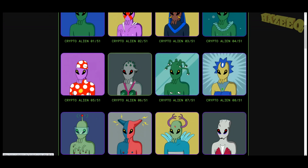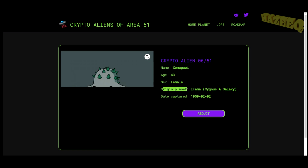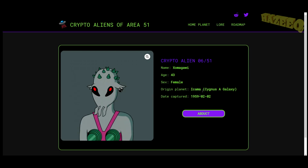One cool little thing that you can do is if you click on any of these aliens, it's going to take you to their profile link, right? And you can see they do have a name, they do have an age, they do have their sex, and they do have the origin planet, right? All these planets are real planets from our real world, right? Galaxies that are out there in space, and the capture dates are also real, based on the sightings that people have had in the US, alien sightings in the US. So all the dates are real, and you can click on the lore here.